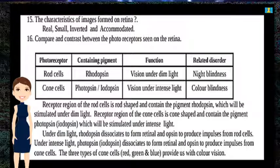Under dim light, rhodopsin dissociates to form retinal and opsin to produce impulses from rod cells. Under intense light, photopsin dissociates to form retinal and opsin to produce impulses from cone cells. The three types of cone cells, red, green and blue, provide us with color vision.